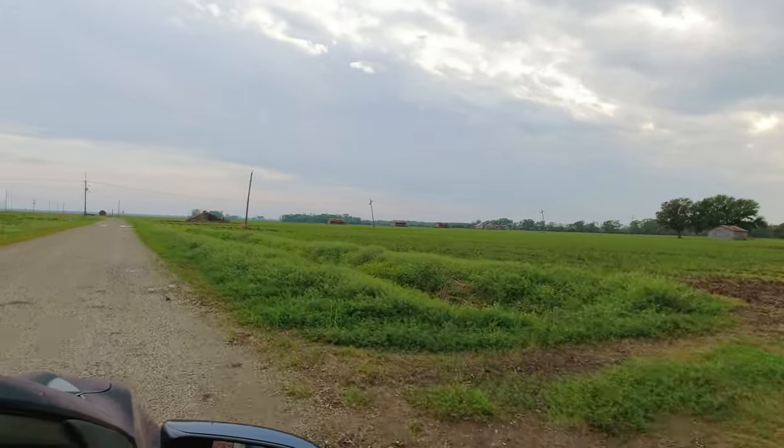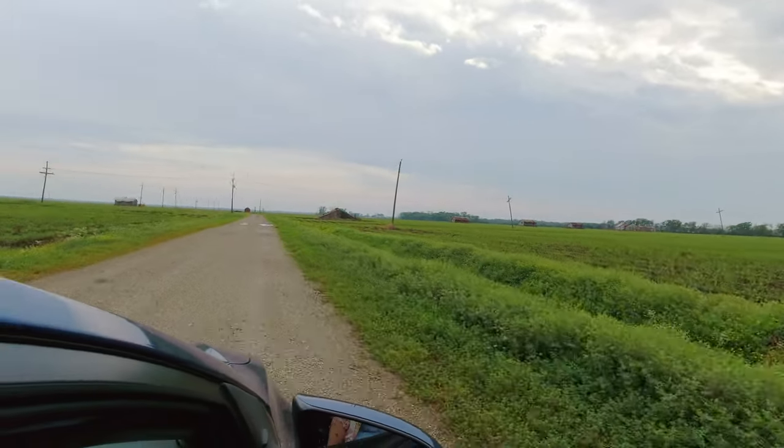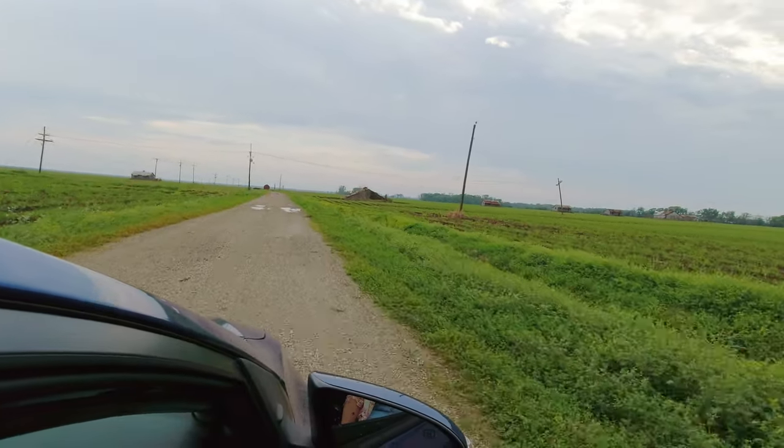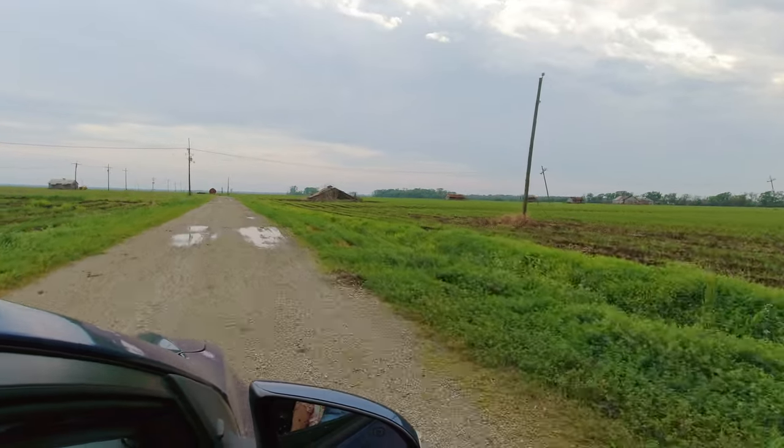This is Felicity Road. It runs between the farm fields of the old antebellum plantations of Felicity and St. Joseph. These were, and still are, cultivated as sugarcane farms. Of course, in the pre-Civil War era, these fields would have been worked by enslaved people.